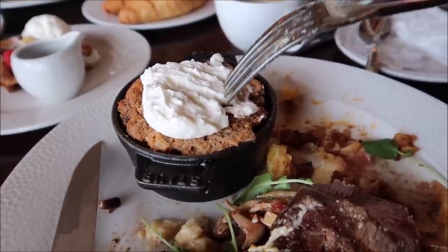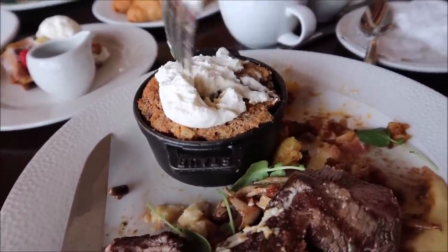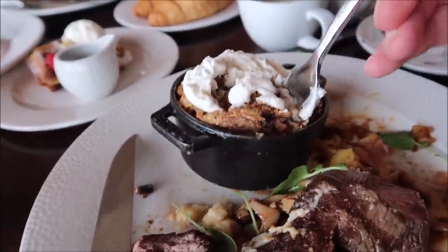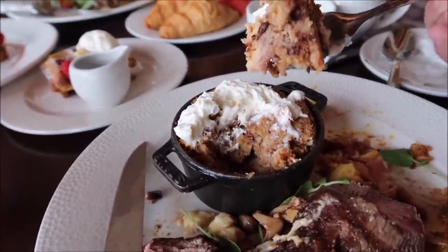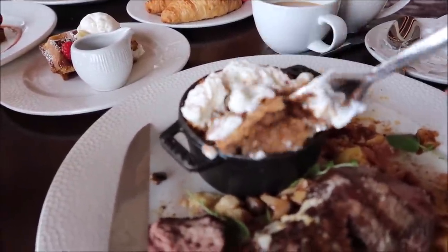Amazing. So good. Now it's time to dive into the bread pudding. And it's not soft bread pudding, which is kind of catching me off guard here. I'm usually thinking the bread pudding is going to be gooey, but it's actually pretty stuck in there. Now I do love bread pudding, so I'm excited to see what this is like. I don't need all that, just a little bit. Everybody, the bread pudding test has begun.